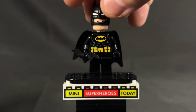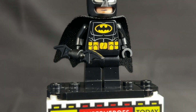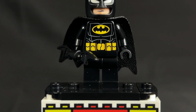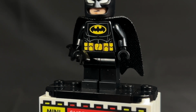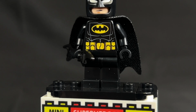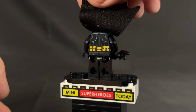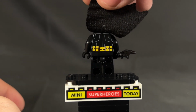Speaking of kind of cool, we have a brand new torso for Batman that looks really great, if I'm being honest. Especially considering the torso that's been used on most 4 Plus Batmans has been around since the way back year of 2012. So it's really nice to get something new here. Of course, that gives us new printing on the back of the torso as well.